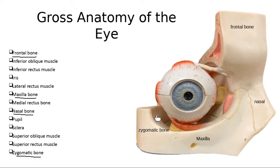All right, now let's talk about the eyeball. The white part of your eyeball, do we know the name of that yet? What's the name of the white part of the eyeball? Or what's supposed to be white, right? Yeah, the part of your eye that's supposed to be white is called the sclera.